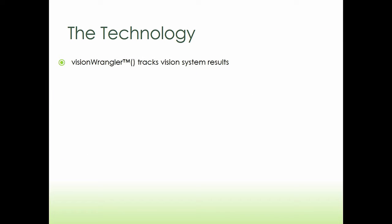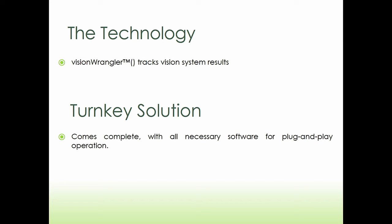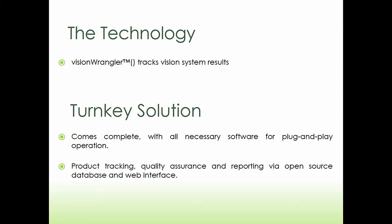So the technology that we offer, called Vision Wrangler, basically tracks your vision system results. And it's a turnkey solution. It comes complete with all necessary hardware for plug-and-play operation. You can track product, track quality, and report that via the web interface. It's also built on top of open source software, so there's no issue. You don't have to worry about whether the solution is future-proofed. You can always go in and modify the open source database that underpins the software.